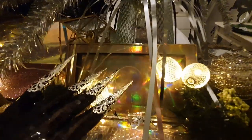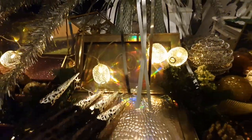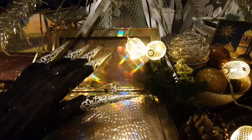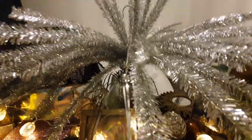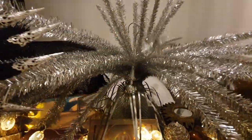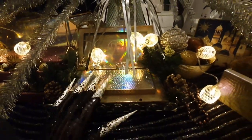So this is that box that came with the Anastasia Jackie Aina palette. It's kind of a collector's item, I think, because I don't think they have a lot of it. I'm not sure though, could be mass production, I don't know. But here's again the Christmas tree branches. So swell and so luxurious and so nice.